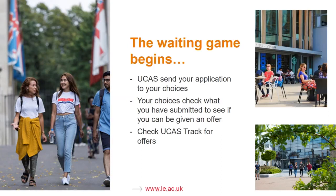So UCAS Track is going to become your best friend. So make sure you keep on checking that and that you understand when you're getting offers and when you're not getting offers, etc.